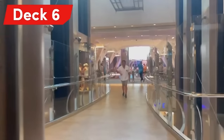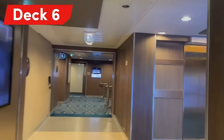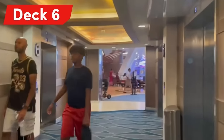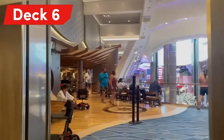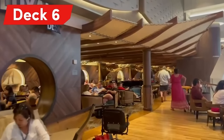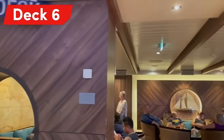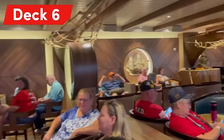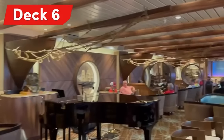So coming back inside on deck 6, walking to the left, we're going to have the schooner bar up ahead. So again, we're in the aft end of the ship here. That's also the loyalty desk here. Her hours are, her or his, is normally like 3 hours in the morning and 3 hours in the evening. In between, they work at guest services.